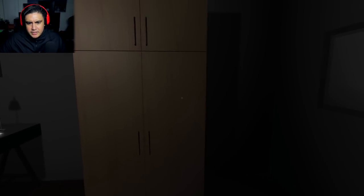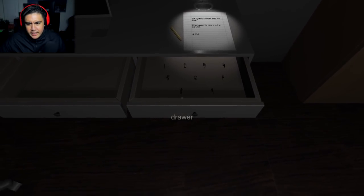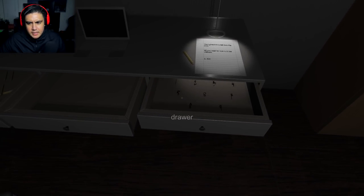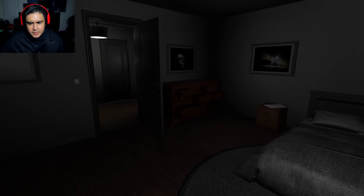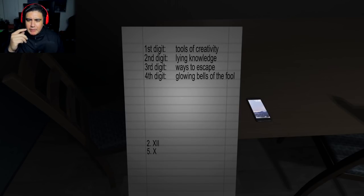Maybe there's something in here that I didn't check. Lying knowledge, 1, 2, 3, 4, 5, 6, 7, 8, 9. What do those numbers even mean? Because they weren't connected to the first puzzle, so they have to be connected somewhere here. Or maybe this is just here to throw me off. Okay, let's skip lying knowledge for now.